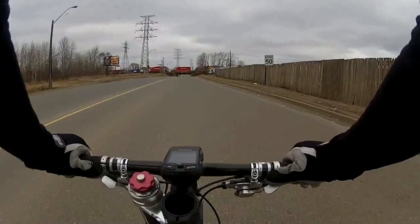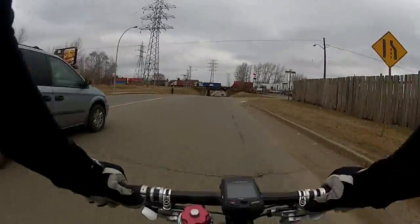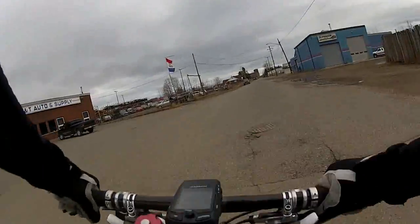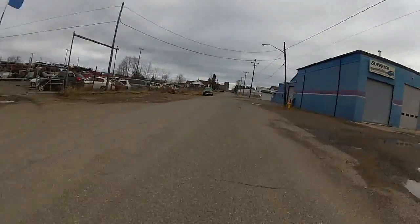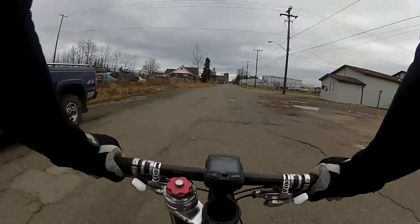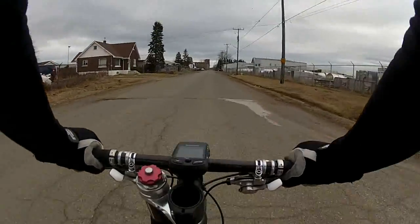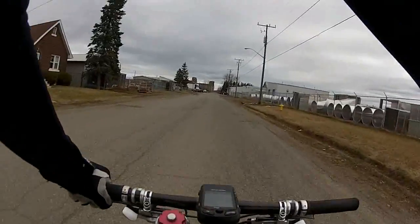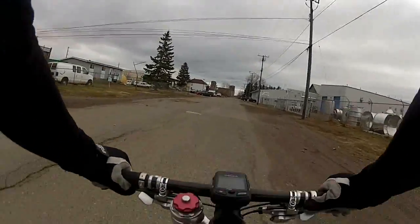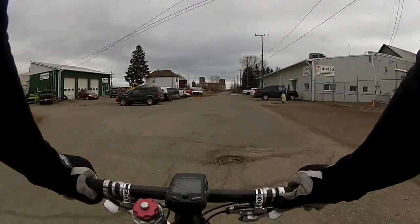With people merging here, because cars always seem to think they have the right of way over you. So we're gonna hang a right here. That corner should be swept once the city sweepers get out, but that won't be for a few weeks yet. Kind of in the urban industrial section here of the city. So lots of businesses.